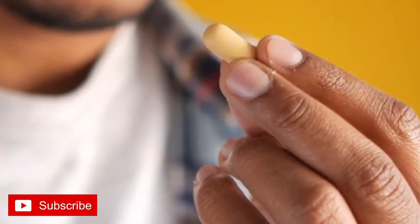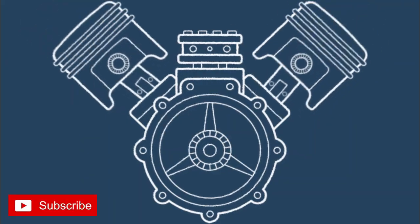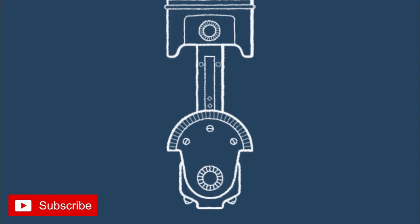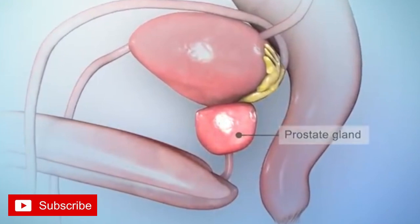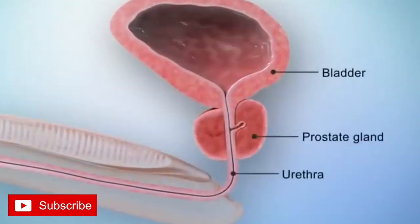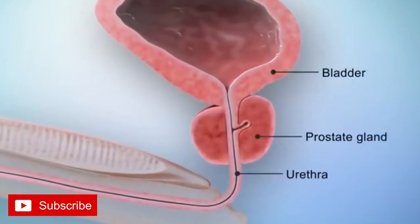Think of free radicals as rust that can damage a car's engine. Antioxidants like vitamin E act like rust inhibitors, keeping the engine running smoothly. In the prostate, vitamin E helps protect the gland's cells from damage, potentially slowing down its enlargement. This protection is crucial for maintaining the prostate's overall health and function.